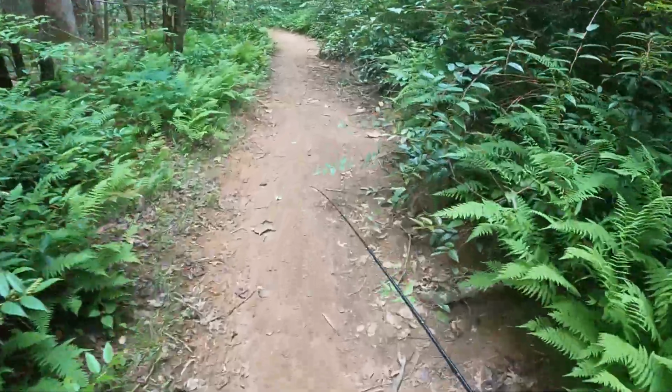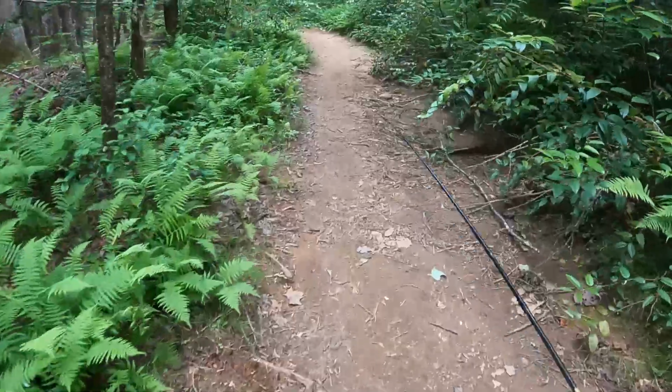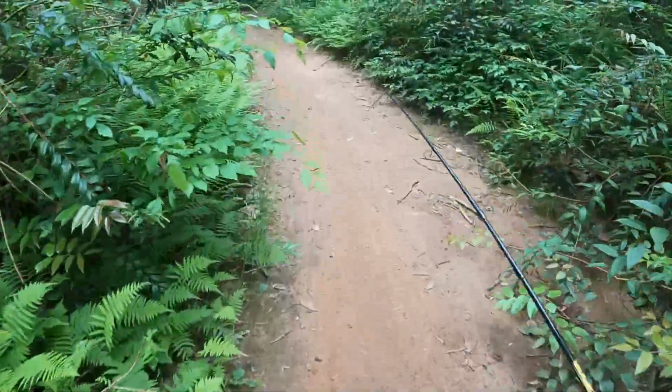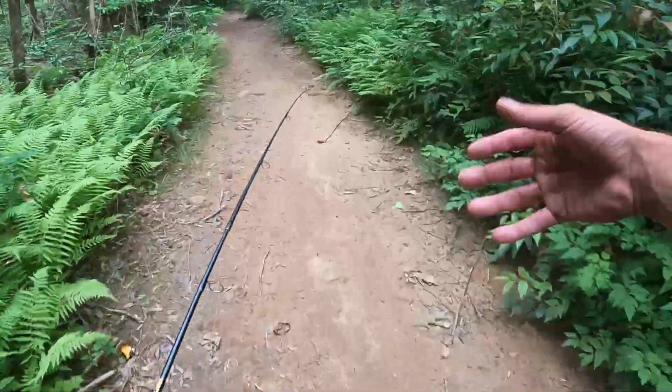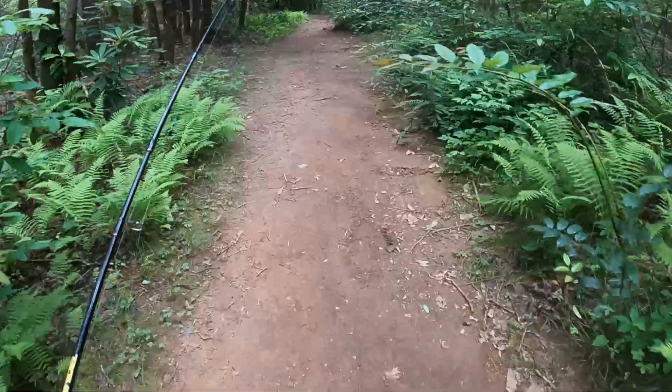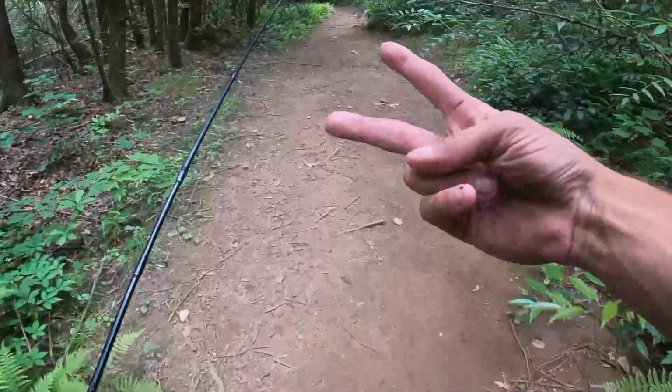But I'm headed back to the truck. I got about 5 miles to walk in less than 10 minutes, which isn't gonna happen, sadly. I'm gonna be late coming home to dinner, so I might get yelled at. But I'm headed out of here, off to the next adventure.